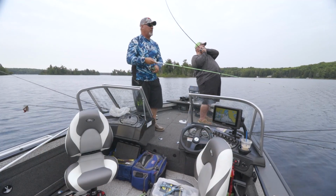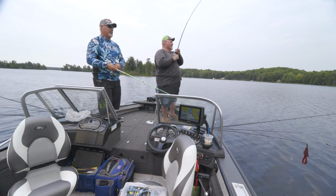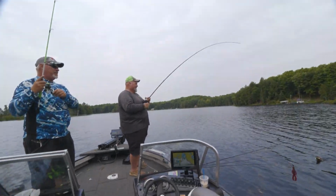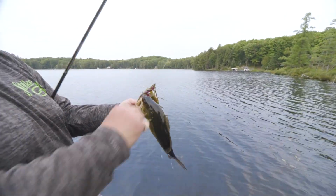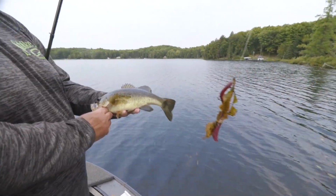Fish. There we go. That feels like a good one. Well, I put that cutter worm on. It was like, what, third cast? There we go. Nice little chunky fish. Tell you what, these fish in the Cisco chain are very, very healthy.